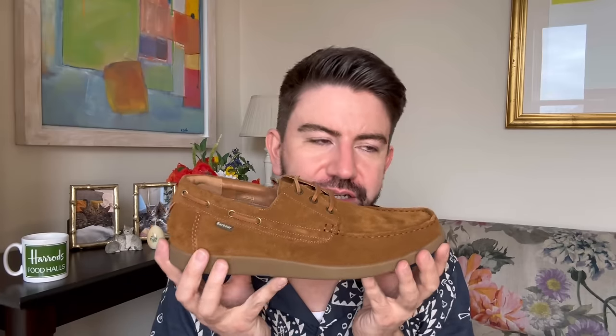So the first thing I got was these shoes. Now these are kind of like a boat shoe, I guess you'd call it. They're in really lovely suede. And you can see they've got the Barbour lining in there, but I just thought these would be quite nice for summer. They look really comfortable. I really like this style of moccasin-y boat style shoe. Oh, that smell, that smell of brand new leather shoe. That smells so nice. They'll be comfortable.